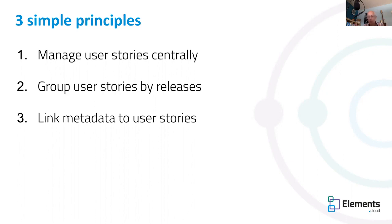Simple thing, let's get them all in a pile in one place. Second thing, let's see if we can group those user stories by release. So if we have a release coming out, we have a series of user stories, and the reason we need to do that is we then understand how those user stories may interact with each other, either conflicts or supportive. And then the third thing is linking the metadata to those user stories. And that's really where the magic happens.